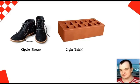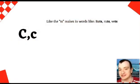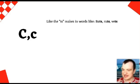Cipele, cigla. If you're having issues pronouncing the C sound in Croatian, just remember once again, probably a lot of you guys will know English. Read words such as bats or rats or vets again. And you want to isolate that last sound, the sound that the TS makes. Bats, rats, vets.